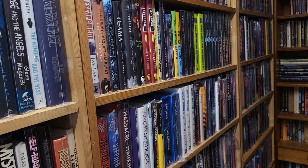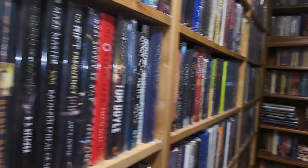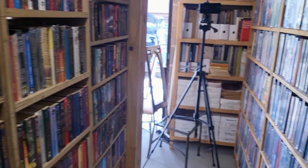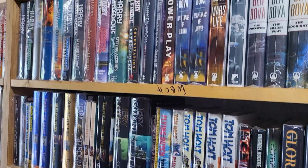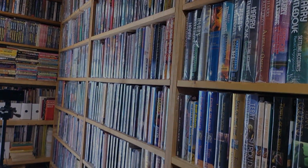And then more hardback stock, which I know my friend Steve is going to be having a look at. Steve's currently filming Bob's hardback collection, and I shall very much be looking forward to those videos when they get released, because they'll be fantastic, I'm sure.